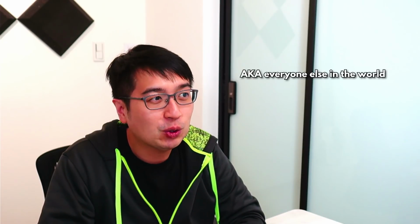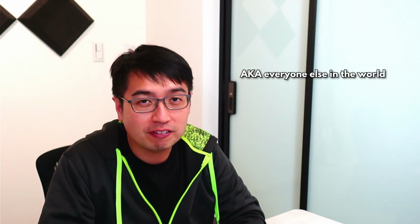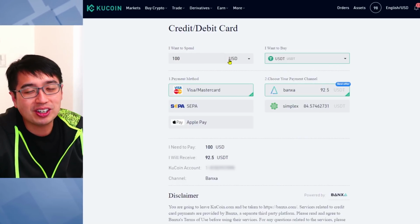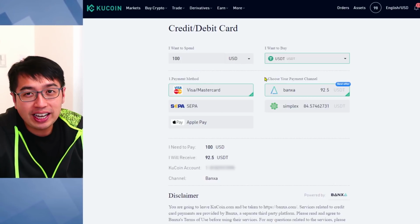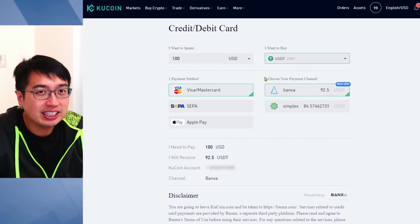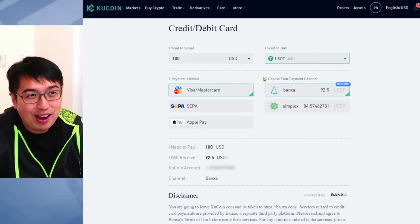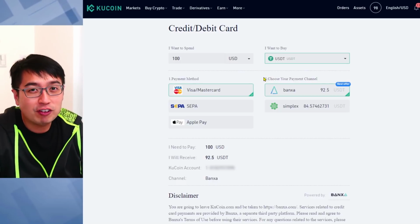If you are someone who is eligible to fund your account with a credit card or with Simplex, the fees are very high. As an example, if I want to use my credit card or debit card to buy $100 of USDT, I would get $92.50, which is a 7.5% fee, which is very high. If you have access to an exchange that allows you to convert your actual money into cryptocurrency, use that if there's lower fees. I would highly recommend not paying the high fees on KuCoin to fund your account.